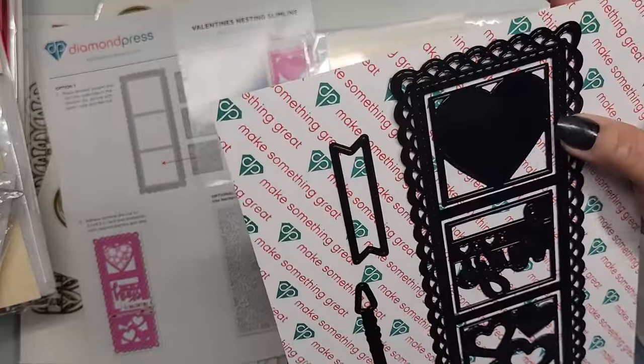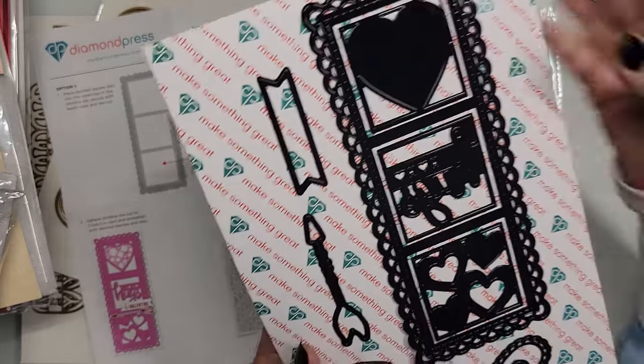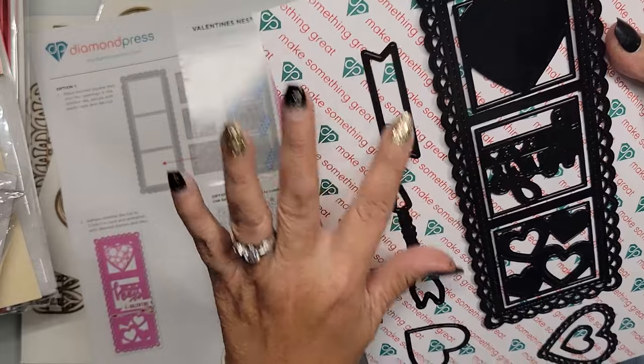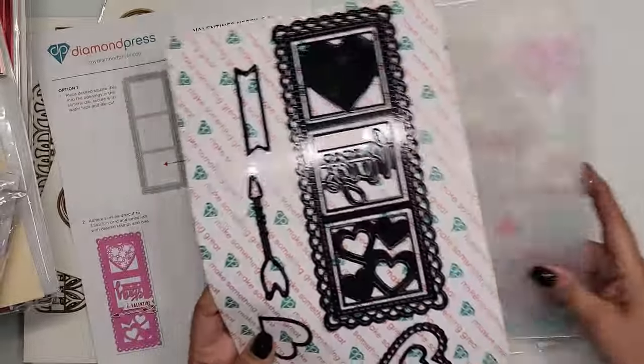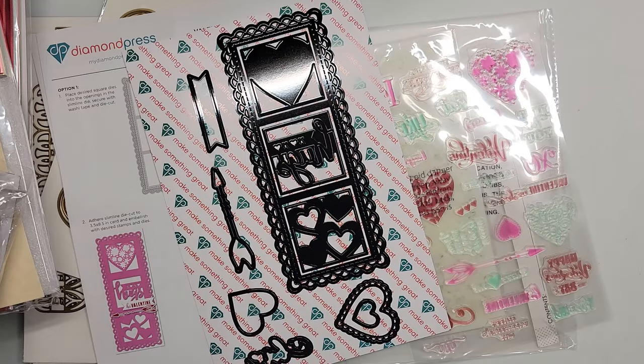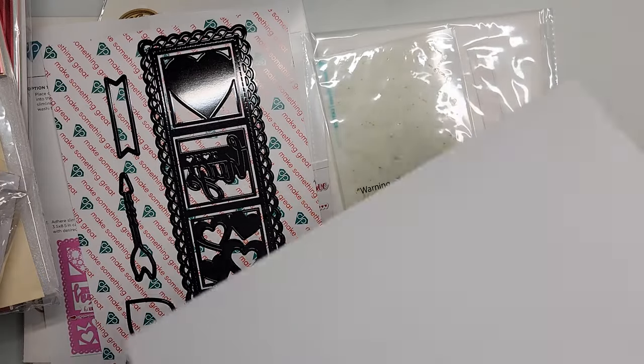So we have the dies, and all of the elements are separate. So can you mix and match, and a cute little heart. And look at that arrow and our little banner. You always use the little extra banner. And as always, they give me another folder and I'm just going to put that where I have the other folders right now. And we have all of these stamps. We're just going to use that so you can see them better.